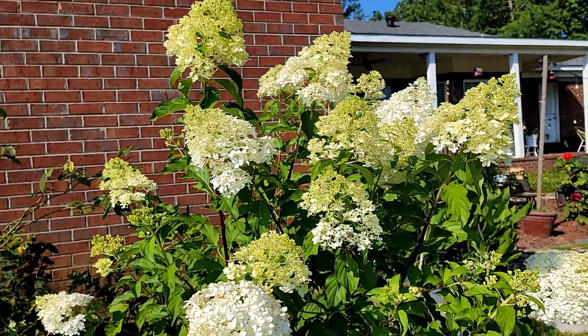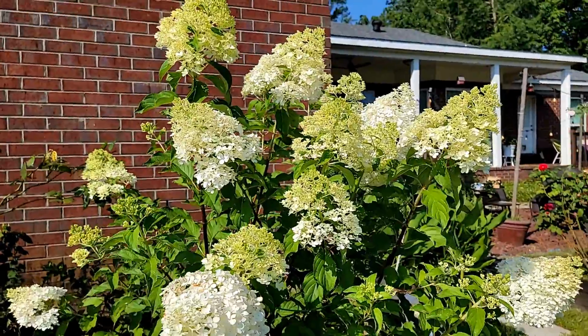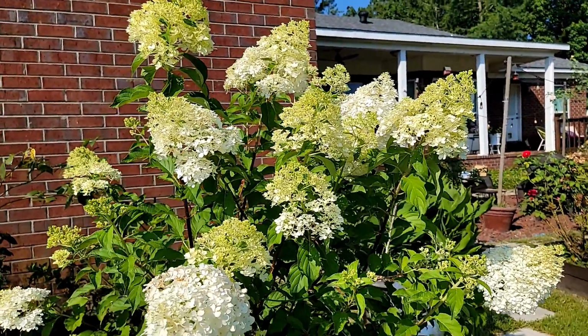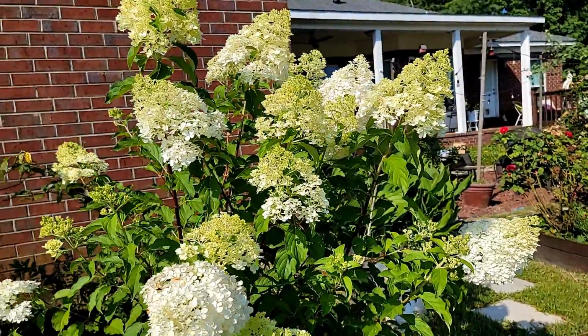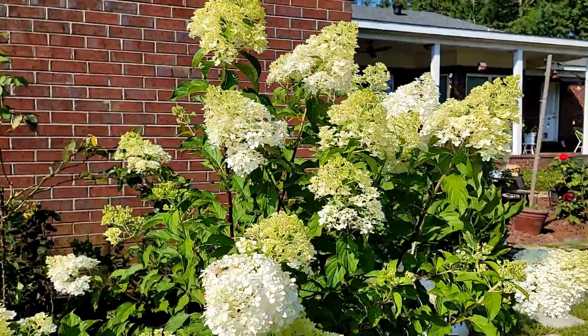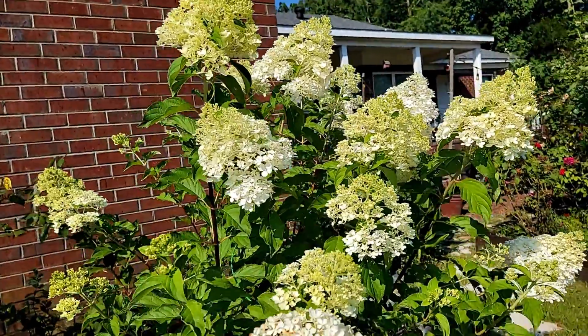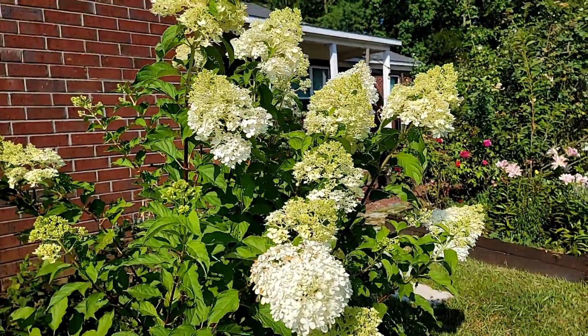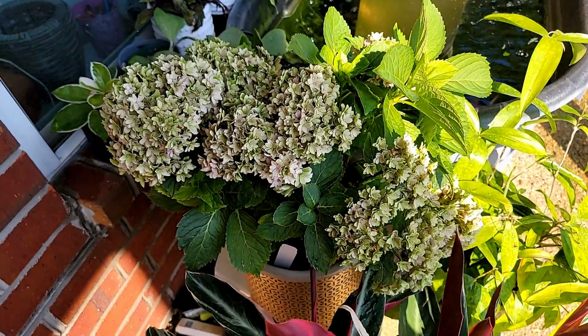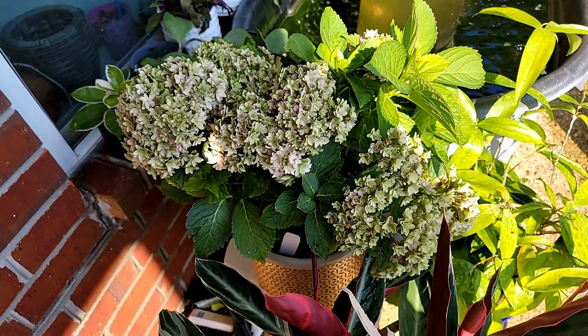So that's my recommendation. Now of course, if you want to cut it only for an event, you want a white, fresh hydrangea, of course you can cut it. I'm just saying, if you want to cut it and let it last in your house, cut it when it's aged. Okay, so now I want to talk about some of the repeat bloomer hydrangeas.